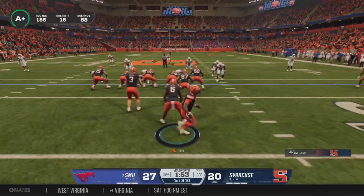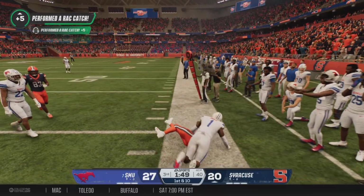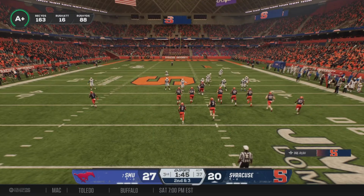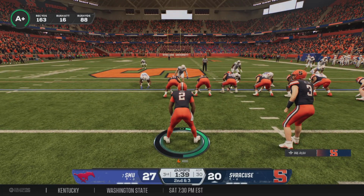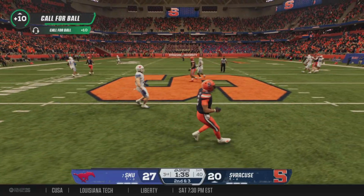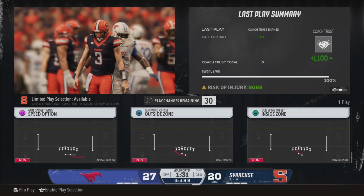They'll send the back in motion. They'll run the RPO and fire to the right. Nice gain on that play, but a little bit short of the first down. The Orange with a ton of options available on second and short. Back to pass. Time running out, and he goes down at the 34.